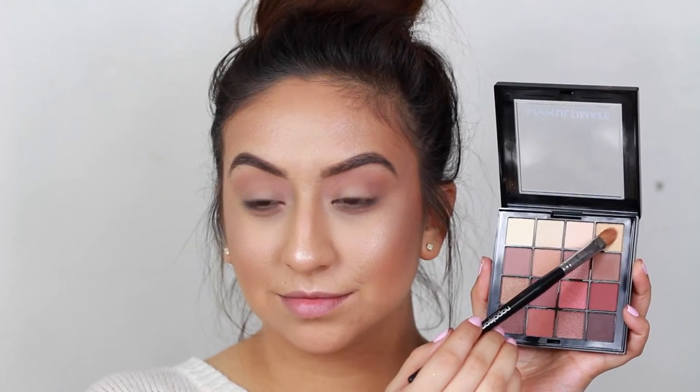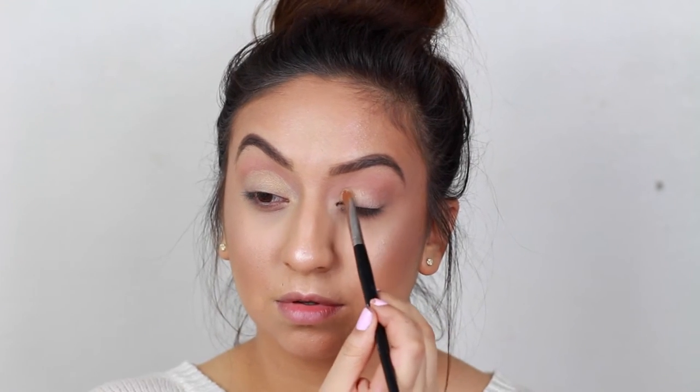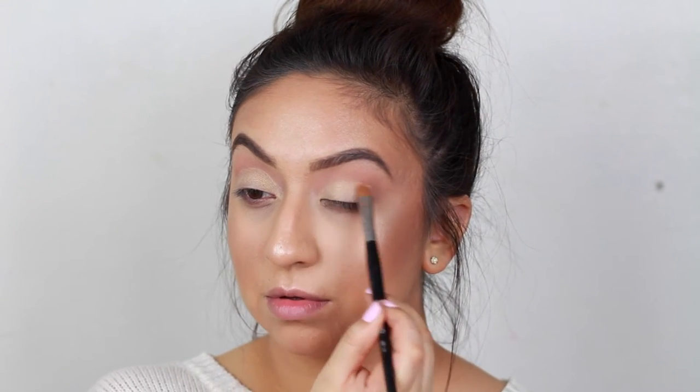Then I'll be taking the light golden shade and placing this all over my eyelid just to give me a little bit of a pop to the lid. I'll make sure everything is blended out with the blending brush, and I'll be adding a little bit of that highlight to my inner corners.